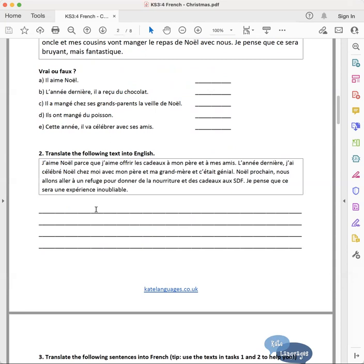Okay. J'aime Noël parce que j'aime offrir les cadeaux à mon père et à mes amis. D'accord. I like Christmas because I like giving presents, or I like to give presents to my father and to my friends. I mean, that's literally word for word. I like Christmas because I like giving presents to my dad and my friends, or to my father and my friends.